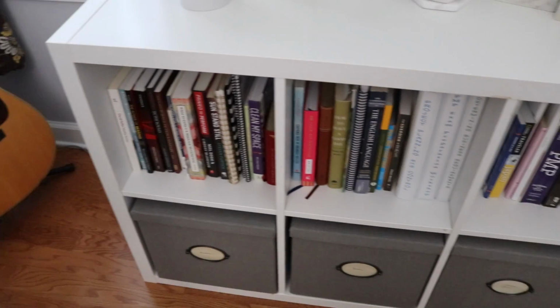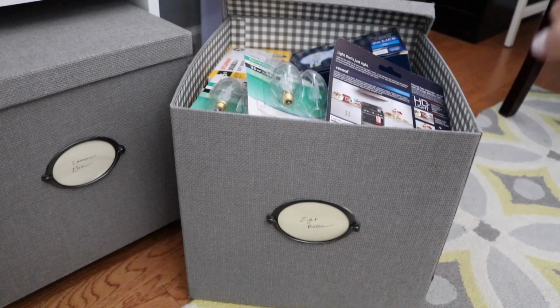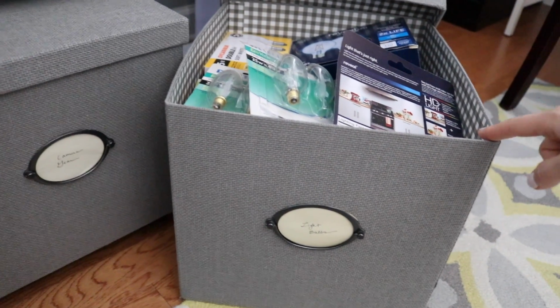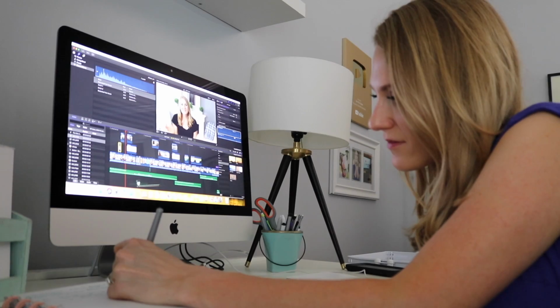I love Ikea's cube organizers. I have found from Target, Walmart, whatever, Ikea's are the best and the most high quality for the price point. These boxes are also from Ikea and I love them, and inside we keep things like extra light bulbs and camera gear that I don't have to access as often.